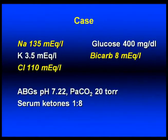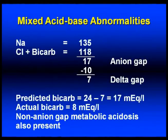Here's an example of a patient that presents in DKA with a bicarb of 8. You can see that the anion gap there is 118 from 135, which is 17. If you calculate the delta gap, and I think you've already had some session on that earlier, the delta gap tells you what you would have predicted the bicarb would be. So you take the normal anion gap from the anion gap, and that gives you, in this case, a 7. And if you take 7 from a normal bicarb of 24, you would have predicted the bicarb would be 17, but in actuality it's 8. So it's a lot lower than you would have predicted just for the ketoacidosis. And therefore there has to be a non-anion gap acidosis present. It could be from diarrhea, it could be from saline resuscitation, but it is present.